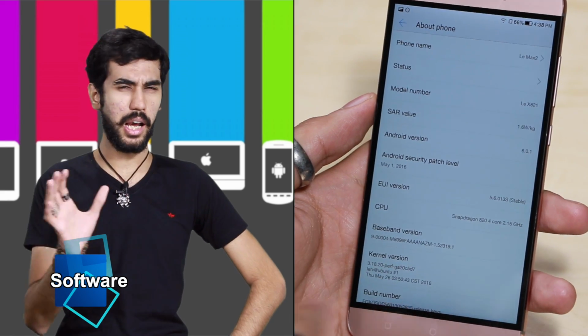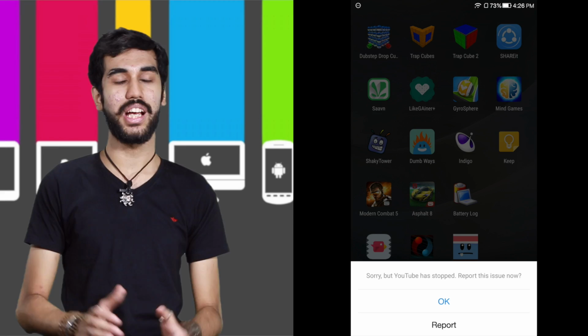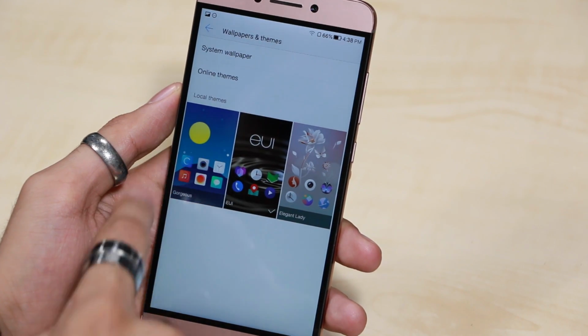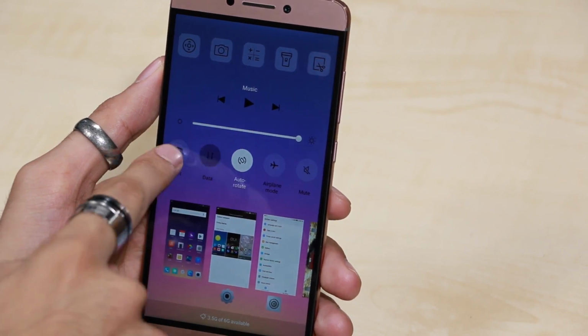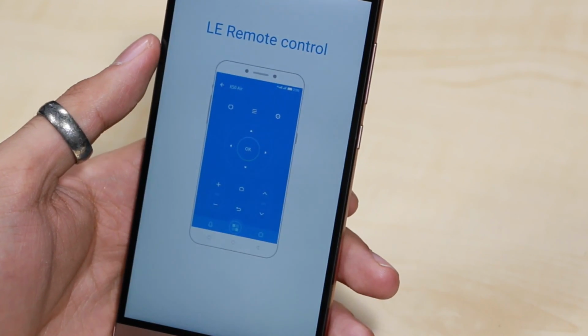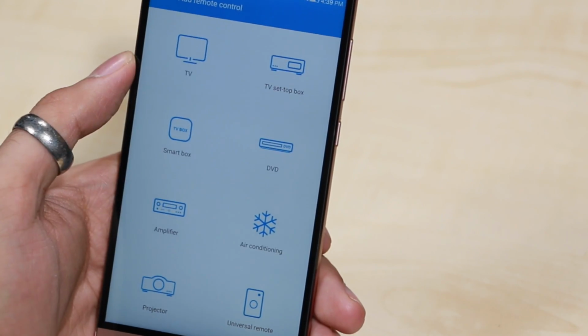Coming now to software, the EUI has improved a lot and it's a little bit more stable than it was on LeEco Le Max2, though random crashes are still there. Apart from this, like most other Chinese UIs, it lacks an app drawer, it is themable and customizable, but it takes a while to get the hang of accessing quick toggles from the multitasking screen, and I don't like it at all. What I do like is the presence of an IR blaster on this phone, which makes it a useful universal remote.